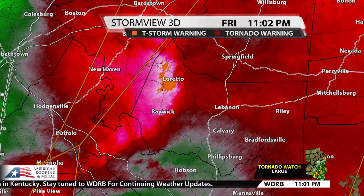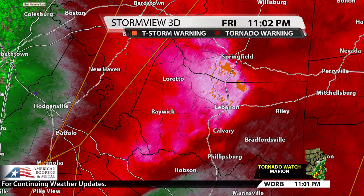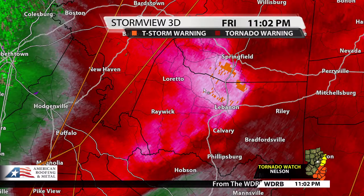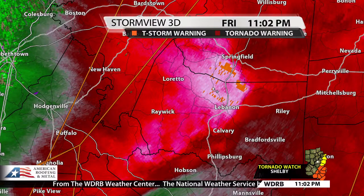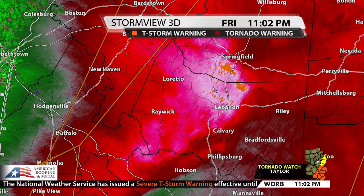They were strong, but watch as we start to see more of these orange pixels show up. Right. We have them in Loretto, we have them off to the east of Loretto, and now they are just between Springfield and Lebanon. Not seeing quite as many, and there's a lot more pink showing up too. So the area covered by strong winds is greater, but the strength alone has come down just a touch. I don't want you to let your guard down, but basically between Springfield and Lebanon, you're seeing very strong winds, 60 to 70 miles per hour.